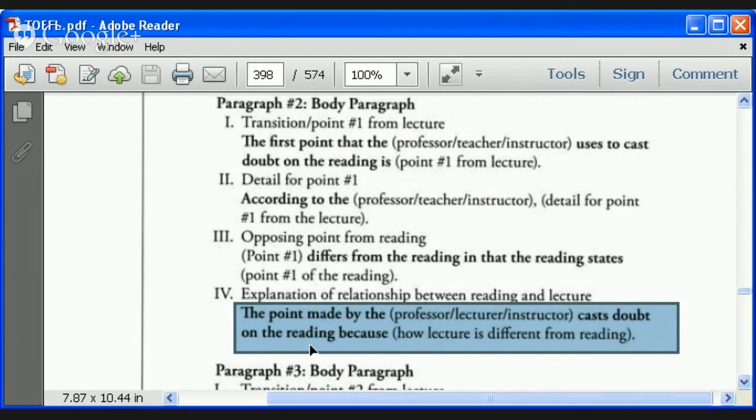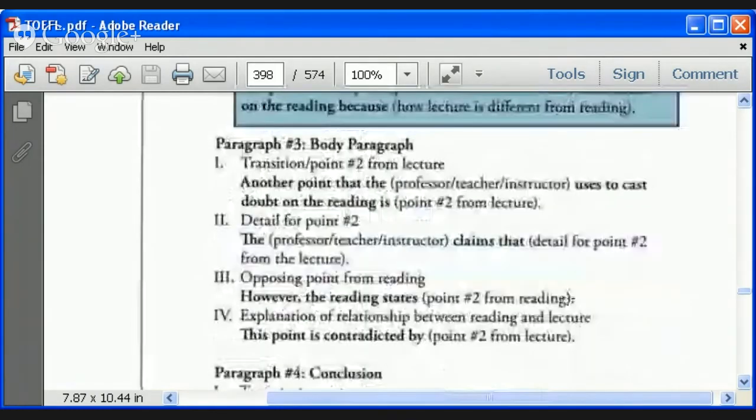The reading is contradicted by the professor because he states that the growth hormones will actually create more protein for the amount of energy invested. Ooh, okay. And you probably want to do that. You probably want to create a passive structure here and there instead of staying all active throughout your whole writing. That's a good idea. It shows a little versatility and shows you got some skills.